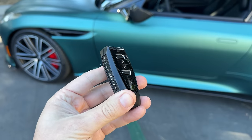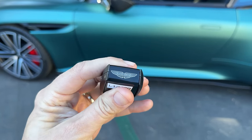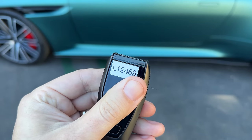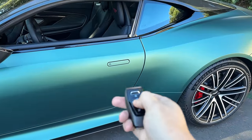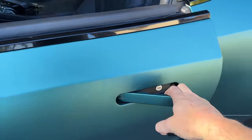At the top, you have a little glass section with the Aston Martin logo in it. This is a return to form. Aston Martin had glass-topped keys for a while, then they ditched it, now it's back, and it looks cool. Press the unlock button on the key, and you can see the door handle pops out. It presents itself to you, so you can pull on it and open up the door.